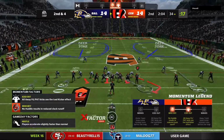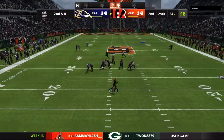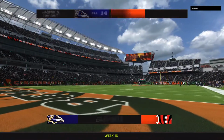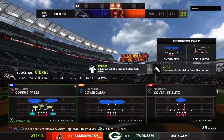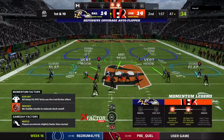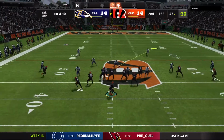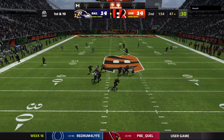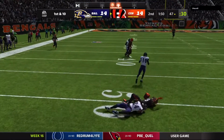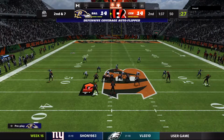Here's 2nd and 4. Here's Burrow setting up to throw it. He completes it to Boyd, and he'll be out of bounds, but able to get it up past the 45. 1:57 to go in this first half on EA Sports. Now Burrow on first down, flush to his right, dumps it off to Mixon, and he's down right around midfield after a gain of 2, maybe 3.